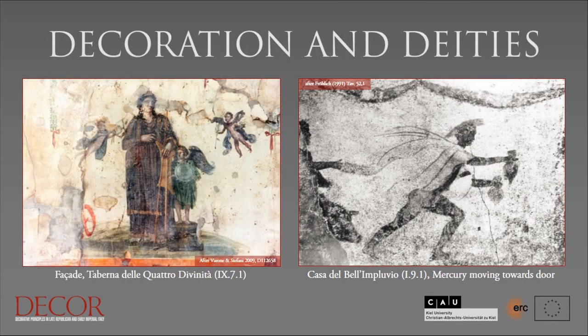With respect to the images of deities, I think it's particularly important to emphasize the connection between content and context. There's a relatively small group of gods, goddesses, and other mythological figures that decorated the facades of Pompeian bars, and only a handful of these appear with any regularity.